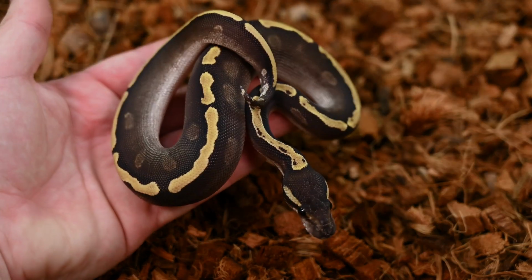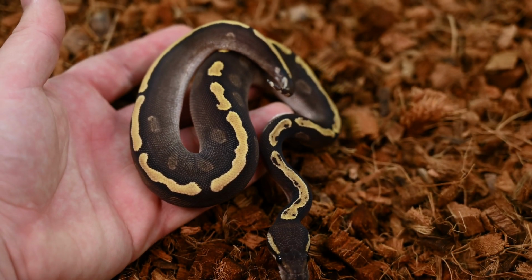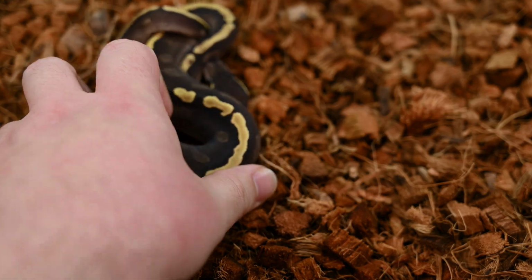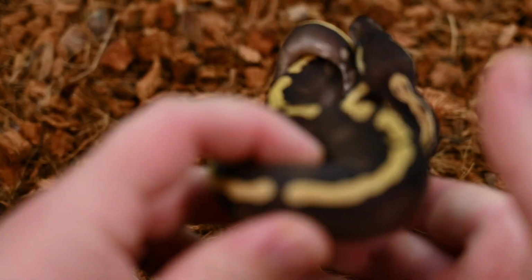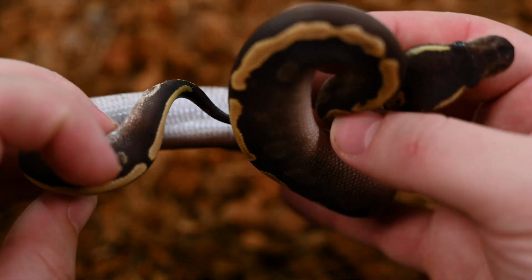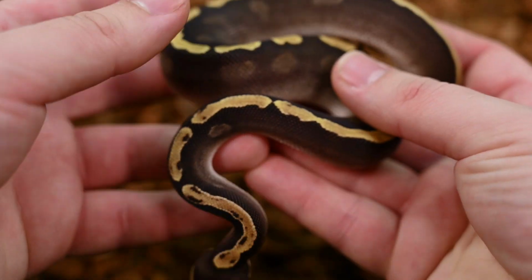Next up is this boy. This is just a plain old GHi Mojave. I am very certain of that, and I've hatched out quite a few of these. This guy's nice and reduced, not much of a pattern. Just overall clean, beautiful, 2-gene dark snake.